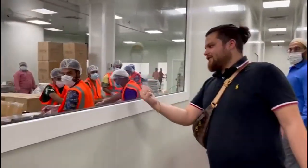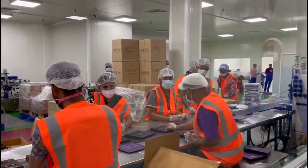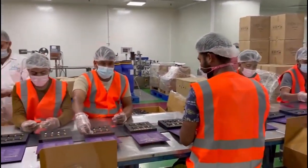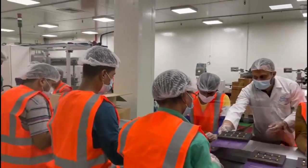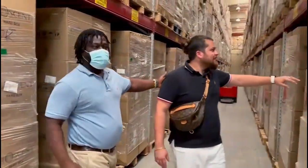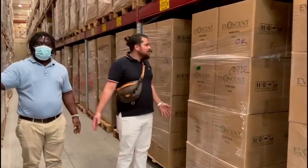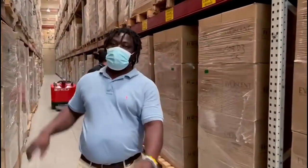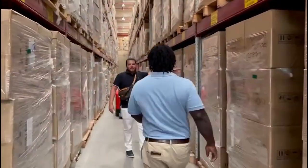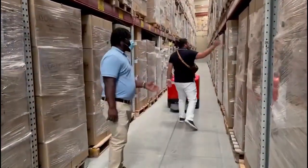Here you can see it's all very close. The bottles, you see? Guys, do you see? And you can also see here, these are all yours. Our box is ready for you to send it now to you. So imagine, you have here more Evoscent. Thousands of boxes just ready for you. We have more items that you can order from at any point in time.